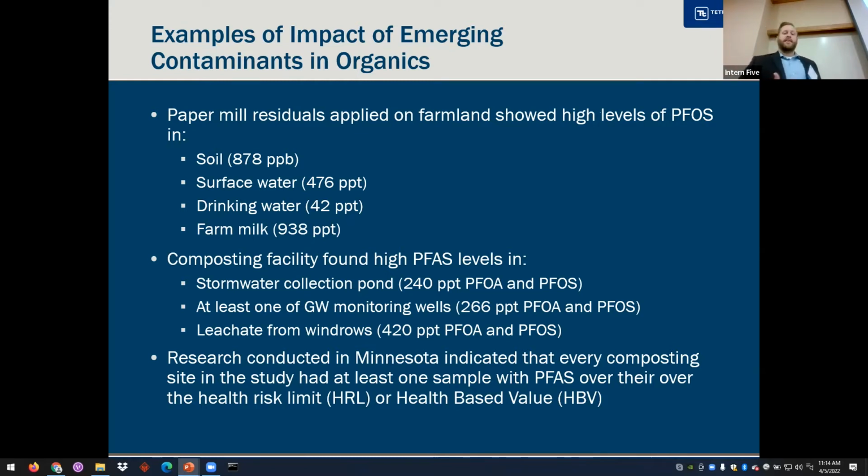Well, high levels of PFOS were found in all the soil, the surface water, the drinking water, and the milk. And the milk stands out quite a bit because if you look at that level, 938 parts per trillion, and you think about that health advisory level of 70 parts per trillion, that's an order of magnitude. That's over 10 times higher than what's allowed in your drinking water. That's in my kids' cup of milk in the morning. So it's pretty shocking. And you're seeing the headlines, these farms are being shut down because they don't know what to do. It bioaccumulates within those animals.